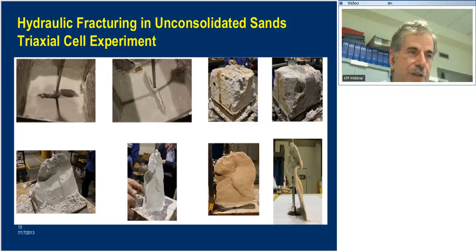So the reason we are doing this experiment is to try to understand how fracture propagates in unconsolidated sand, because hydraulic fracturing was developed for brittle hard rocks, and there was always a question mark about how it propagates in unconsolidated sand. Because it's a bit different. The height growth will be different, the width will be different, and so on.